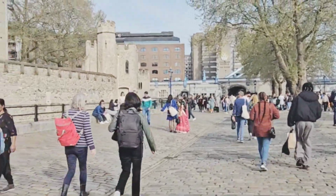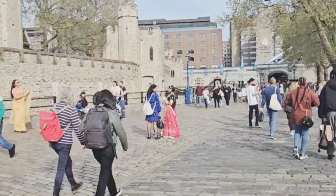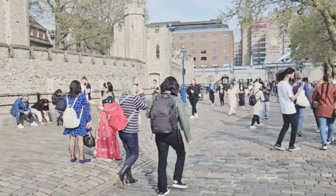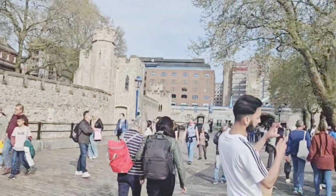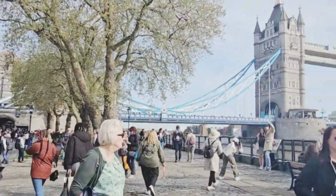6. How many towers? Although the White Tower is the best known and most iconic, the Tower of London has 23 named towers, and that's not to mention all the smaller turrets. The many buildings at the tower have facilitated stores, a royal mint, and even an observatory.